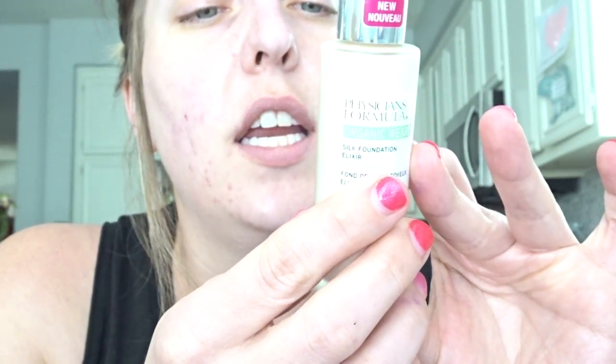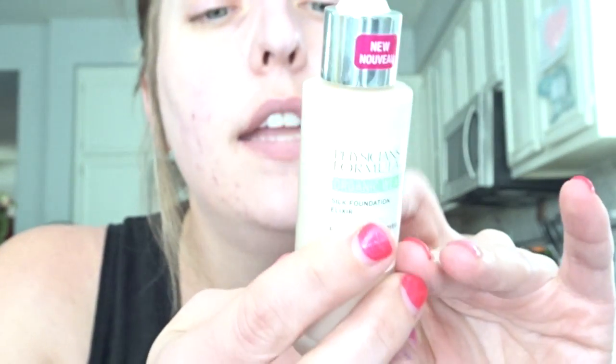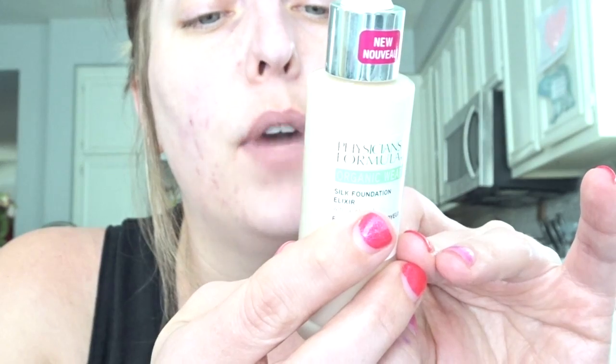So now I'm going to go ahead and go in with the foundation. I'm going to bring you in closer to me. I was a big fan of the Healthy Skin by Physicians Formula, so seeing a new foundation on the market, I'm really excited about. So this is the Physicians Formula Organic Wear Silk Foundation Elixir. So this is an ultra nourishing, ultra fluid, weightless organic foundation, improves appearance of skin tone and texture. I need something to help with the texture of my skin. Delivers a silky second skin airbrushed dewy finish.